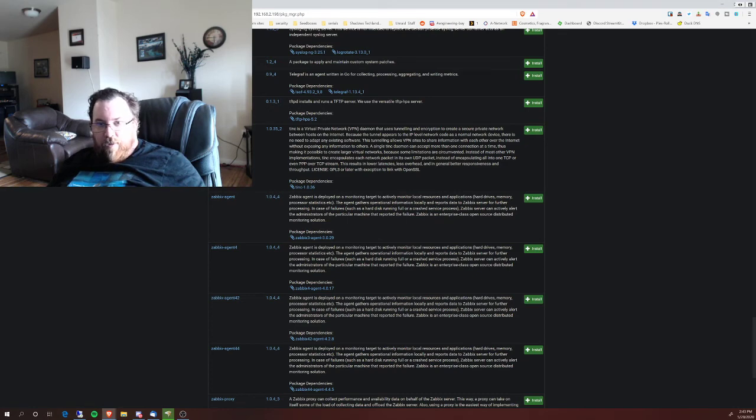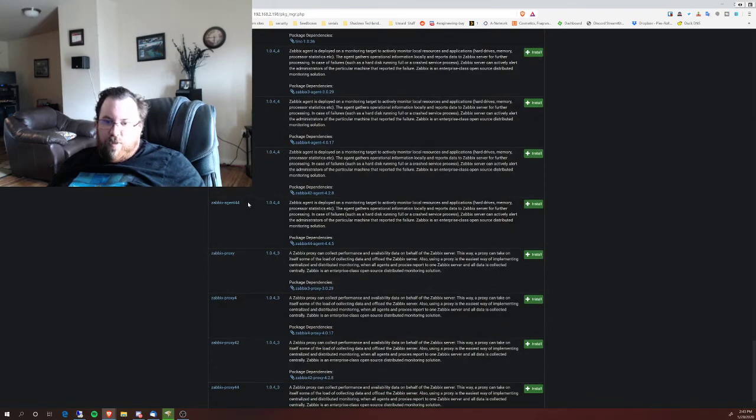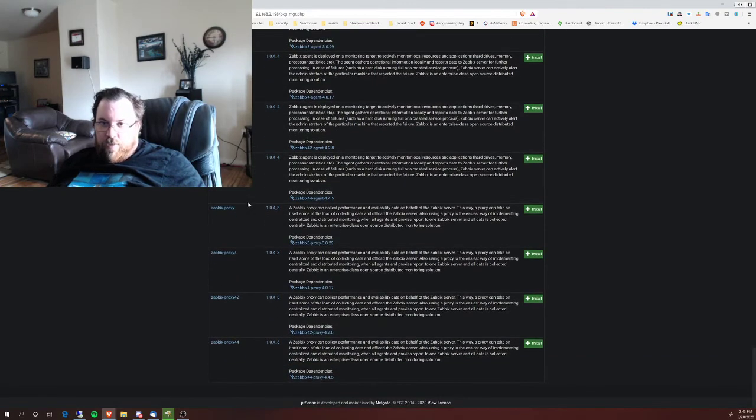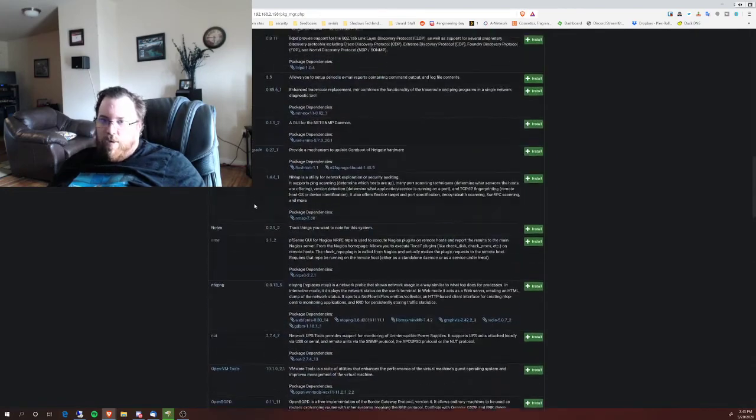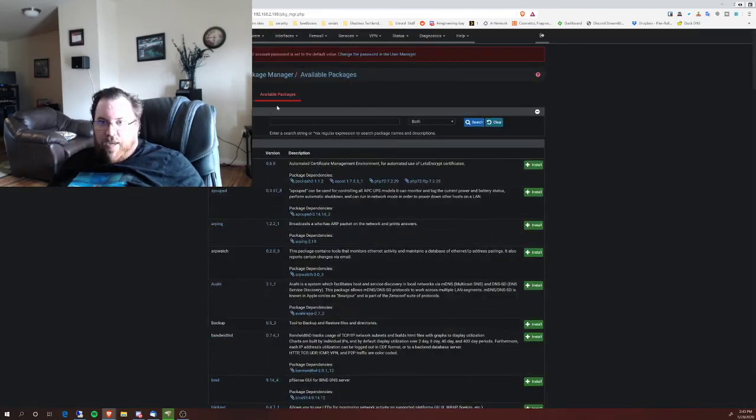Now, you do have the ability to install Telegraf or Zabbix or any of the other monitoring tools that you can basically hook into Grafana or Prometheus, whatever it is that you want to use for monitoring and setting up that way.